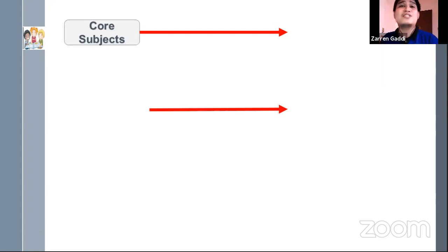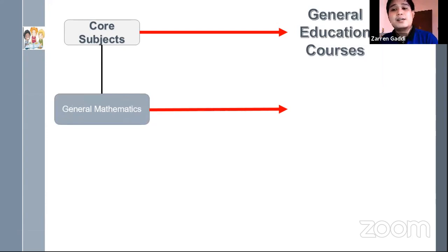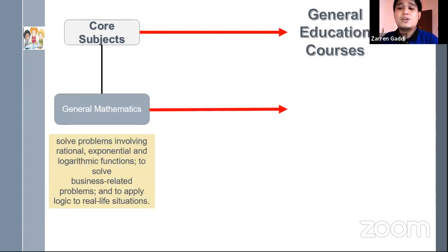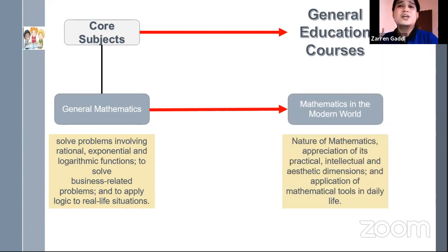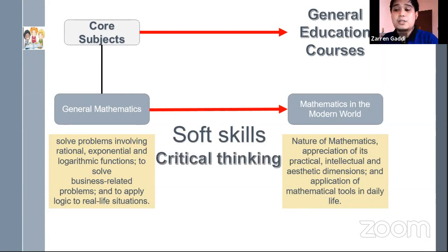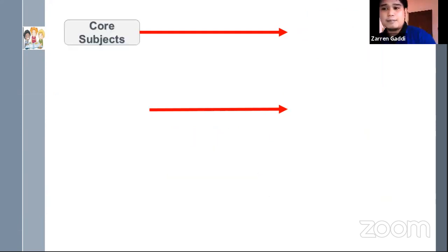Alam niyo ba na itong mga general education subject na ito ay may alignment sa mga tinake na natin sa senior high school? Halimbawa, general mathematics. Solve problems involving rational, exponential, and logarithmic function. Pagdating sa kolehiyo, may math pa rin. Ang tawag natin dito ay mathematics in the modern world, wherein those processes, those algorithms that we learned in general mathematics should be now applied in a more functional manner. Say for example, align sa course mo, align sa program na kinuha mo. Yun yung subject na mathematics in the modern world. Ang mga soft skills na na-develop dito, critical thinking, communication, troubleshooting, and strategies. Another one is core subjects.